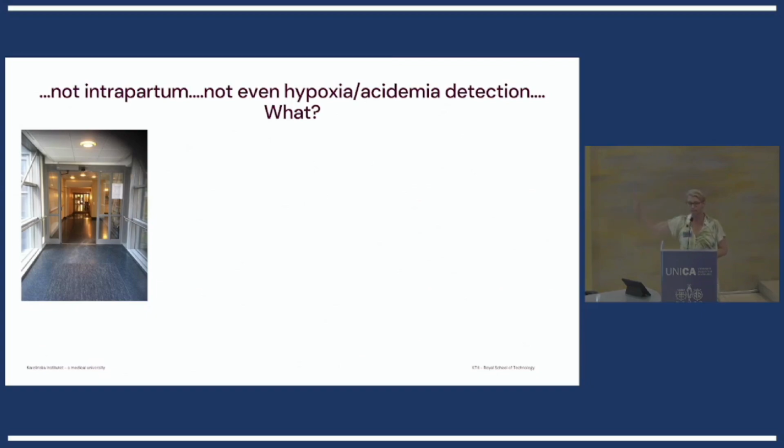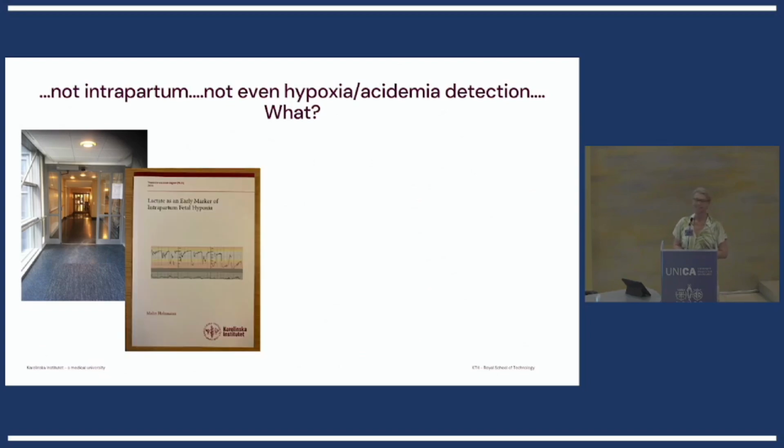So I stood there waving, and a senior colleague had his office on the other side in this corridor, and he thought I was very happy to see him, waving like this. And he was in search of a doctoral student and invited me to discuss his project. And that resulted in my thesis, lactate as an early marker of intrapartum fetal hypoxia.